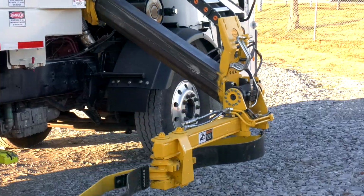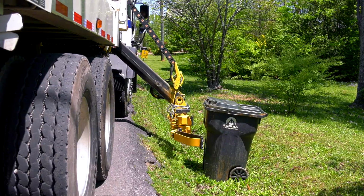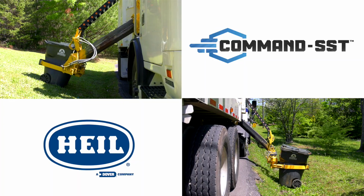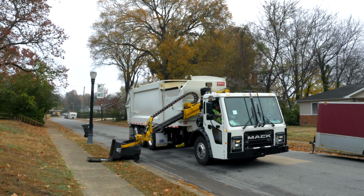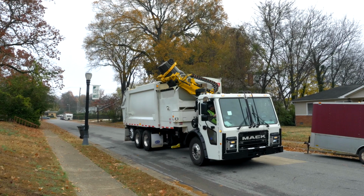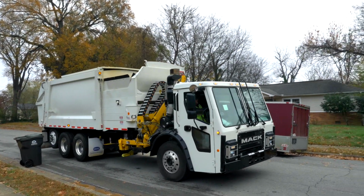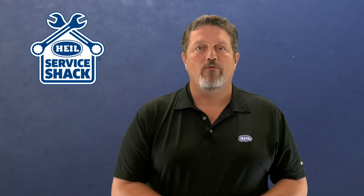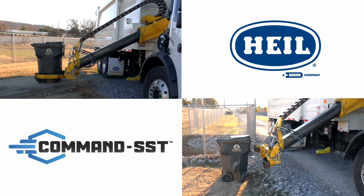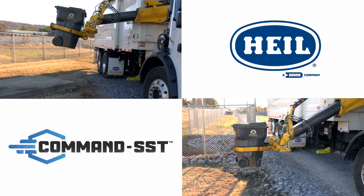Thanks to its multi-axis arm and rotary actuator, the operator can access the cart whether it's in a ditch or on an embankment and return it back where it was found. And if the cart is overturned, operators can easily right the container and initiate a dump sequence with the Command-SST's rotary actuator, all while safely in the cab. No other automated side loader on the market can make that claim. So whether you're above or below grade, the Command-SST has you covered, delivering unparalleled productivity and operator safety.